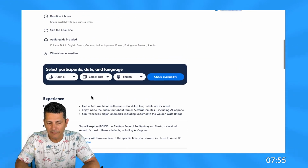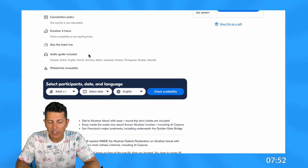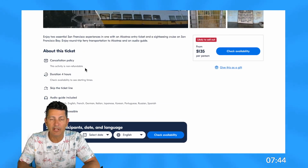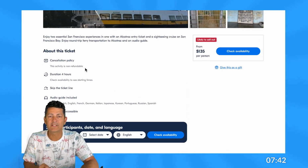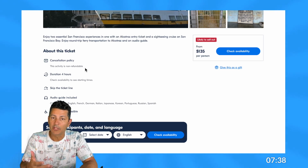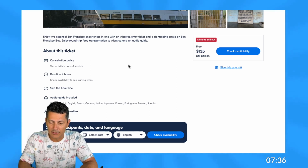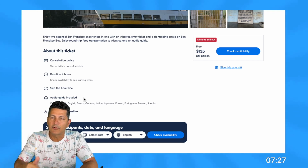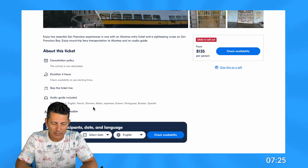And then skip the line, audio guide included, and it has a bunch of different languages and wheelchair accessible. What I like to see, and I've been mentioning this in a lot of my reviews, is when it comes to wheelchair accessibility, please share a picture of what that might look like so people have an idea of what to expect. And then I just look at the price. It's $135, and that's for an audio guide. So my first thought that there was going to be a tour guide might have been wrong.